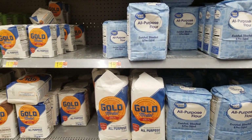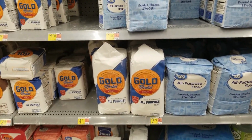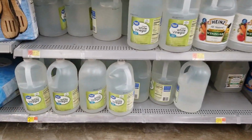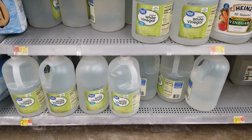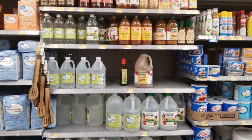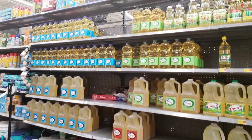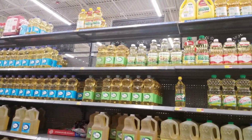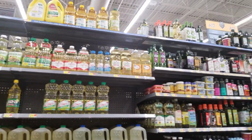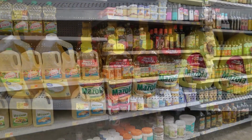Here's the flour section. We have the Great Value, Gold Medal, and just a couple little bags of the Pillsbury on the bottom. And now for the vinegar section. A lot of large jugs, only a few of the smaller ones, and then here's the rest of the varieties. Here is our oil section. Several holes starting to show up in that section again. I believe we were fully stocked or pretty close to it last month.